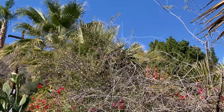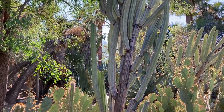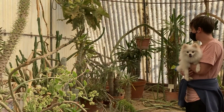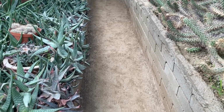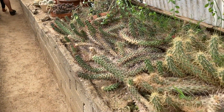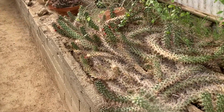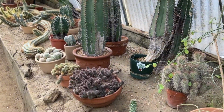We started our trip driving from LA to Palm Springs, and the first place that we went was the Morton Botanical Gardens. I've always wanted to go there, and it's only $5 to get in, and it allows dogs, so it's just a really cute botanical garden that's like for cactuses.